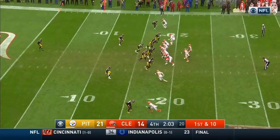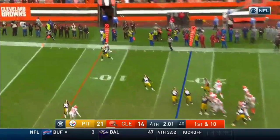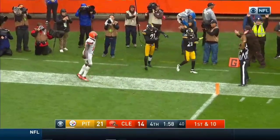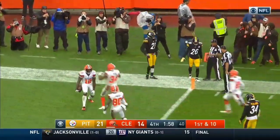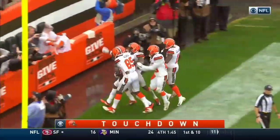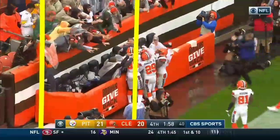Carlos Hyde in the backfield. Taylor looking for the end zone. It is caught. Touchdown, Josh Gordon. Great placement by Tyrod Taylor, putting it to the outside.